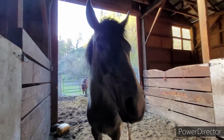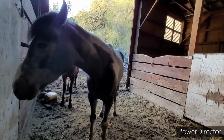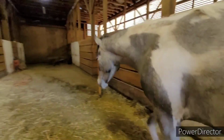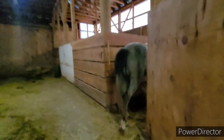Okay, I'm gonna show you guys what calling everybody in for dinner looks like. So, I'm gonna get behind the gate here so I can close it real quickly. Kamani comes through. Goes straight to her stall. Food's already in there.